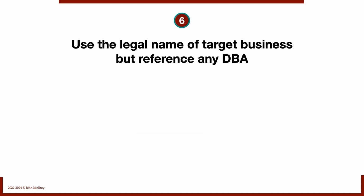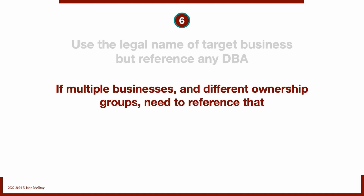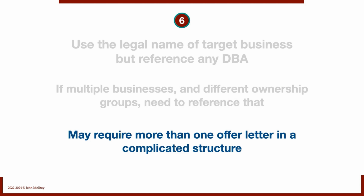Number six, use the legal name of the target business, but reference any doing business as names. Make sure that's all very clear. If there are multiple businesses and different ownership groups among those businesses, you do need to reference that. And in fact, if it's too complicated, you may require more than one offer letter in a very complicated structure. Usually it's pretty straightforward. It's one business, sometimes two, but once it gets too complicated, you need to add a second letter.